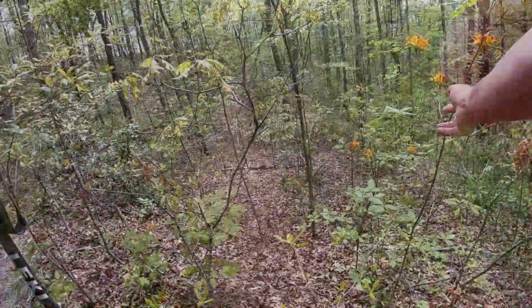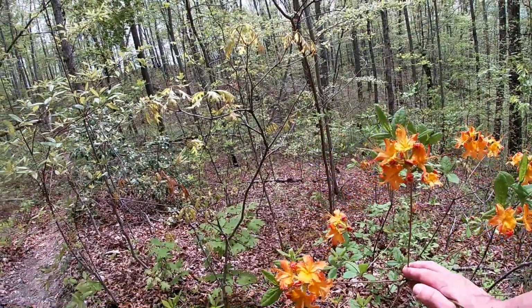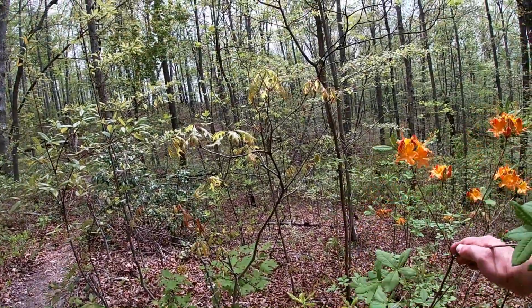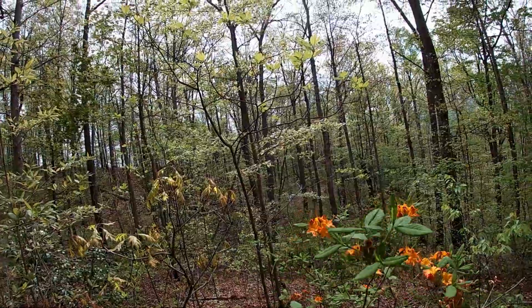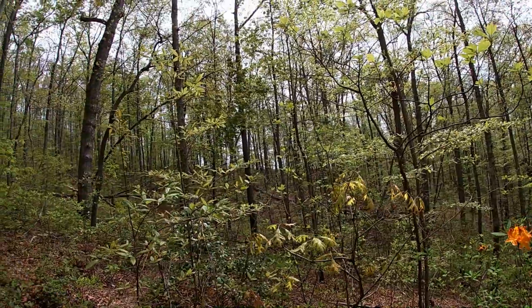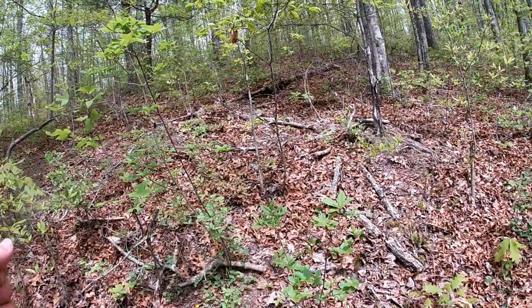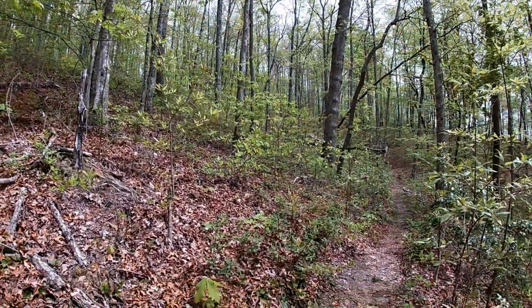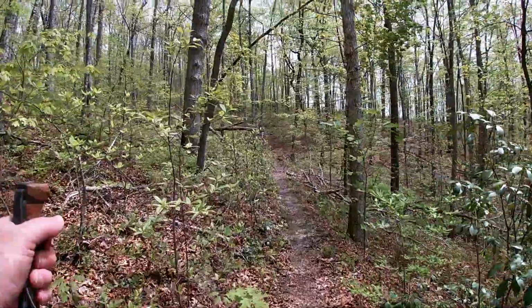Be back. Check out these gorgeous things. It's a flame azalea. We just now come across them. It's a bunch of little patches of them along the way. I think maybe we're at the top. Maybe. No, we weren't yet at the top.